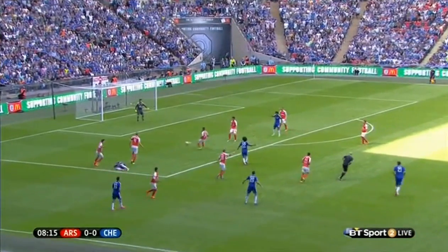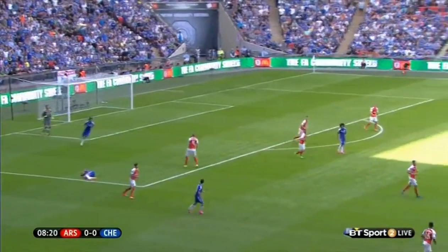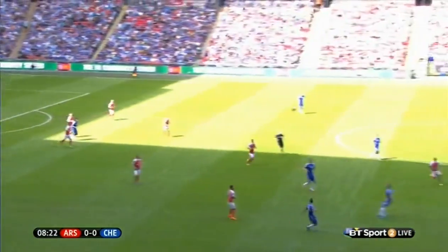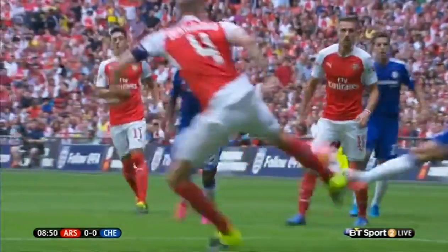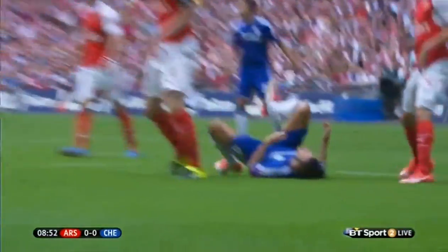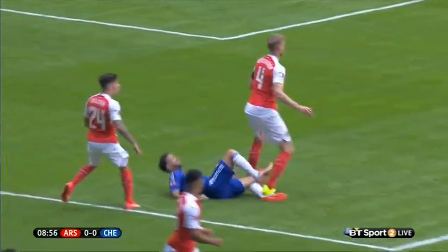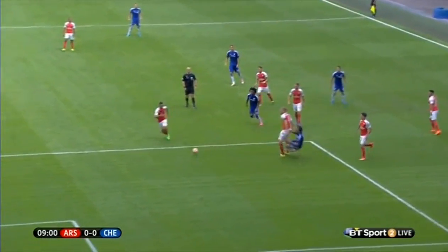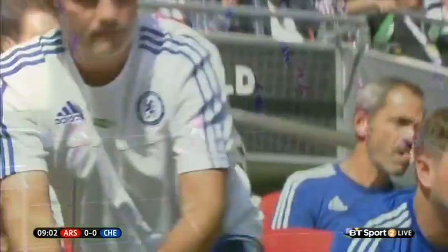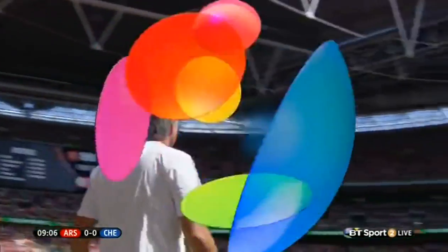Fabregas goes down under the challenge of the opposite number 4, Mertesacker, and stays down too. Cech belted it out of play so his old teammate could get some treatment. Yeah, well, you see the direction of the ball for starters. Fabregas certainly gets there, but it's one thing in Mertesacker's favour. It's not his leg that brings him down, it's almost just a clash of bodies. So, you know, I think it's very harsh to be given a penalty like that. Certainly gets the ball in front of Mertesacker.